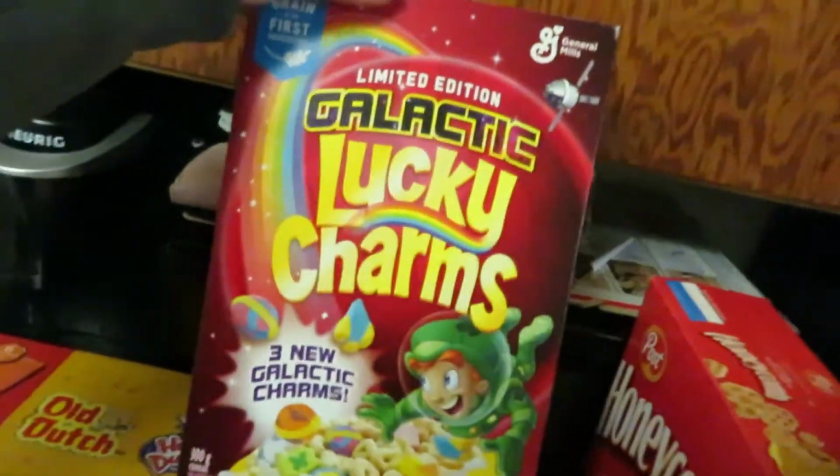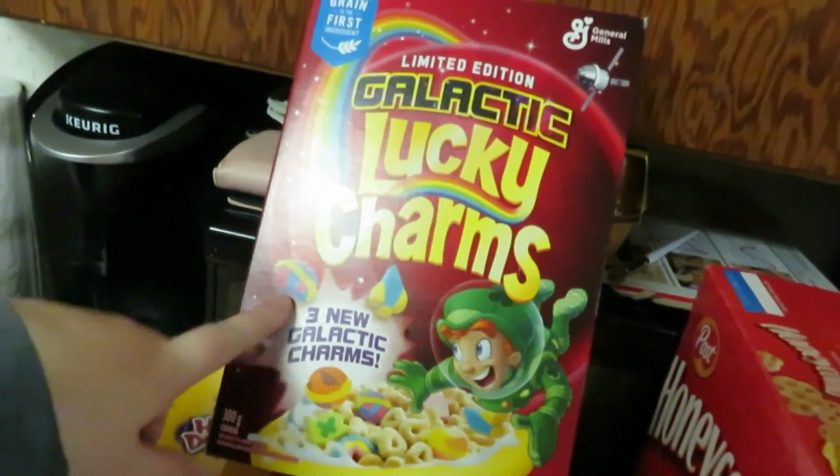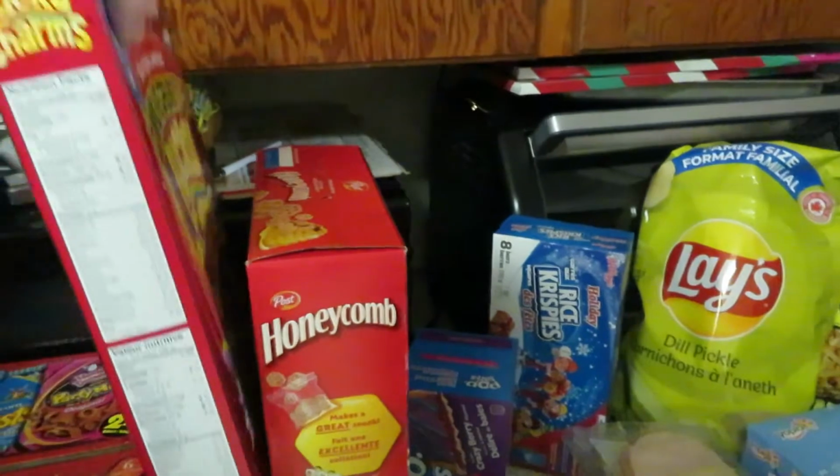The kids picked out their cereal. My son really wanted the limited edition one, and then my daughter just wanted the plain Honeycombs, so we did go ahead and get those.